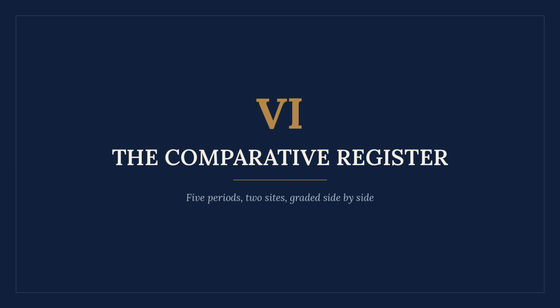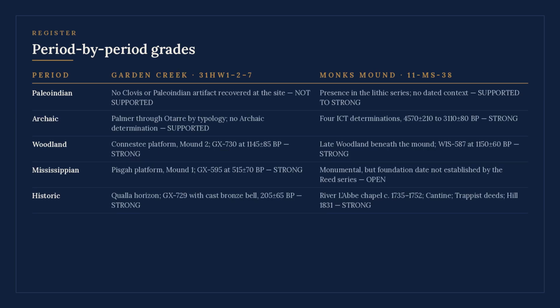Part 6. The Comparative Register. 5 periods, 2 sites, graded side by side. Read across the register and the pattern is clean. Paleo-Indian, not supported at Garden Creek, supported to strong at Cahokia but undated. Archaic, supported on typology at Garden Creek, strong on radiocarbon at Cahokia. Woodland, strong at both, but monumental at one and buried at the other. Mississippian, strong and dated at Garden Creek, monumental but chronologically open at Monk's Mound. Historic, strong at both, in one case inside the mound and in the other on top of it.